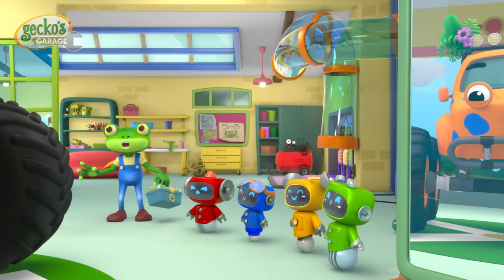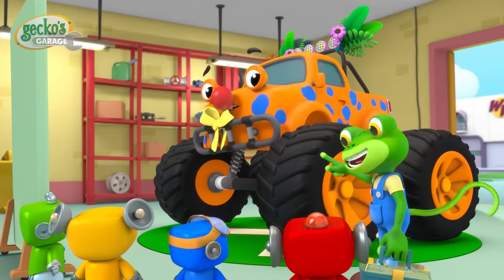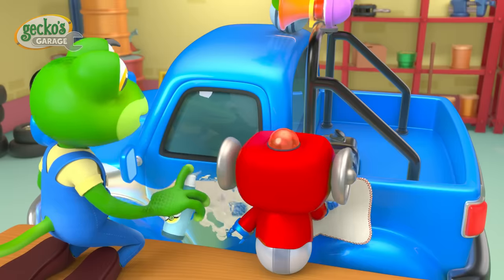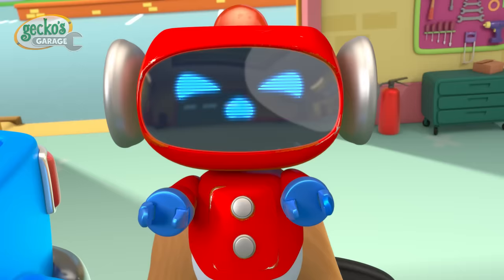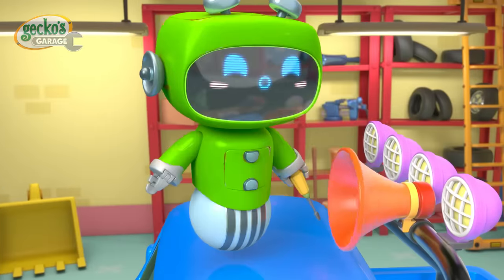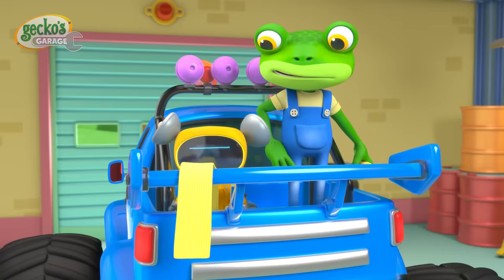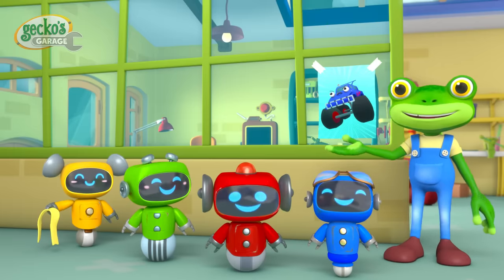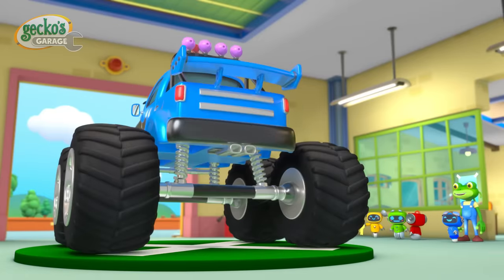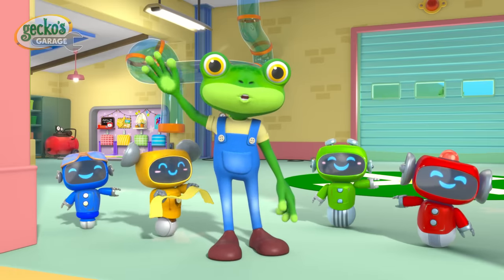My tools. Mechanicals! What have you done? Oh, you all might think he looks great, but it wasn't what he wanted. Don't worry, Max. We'll put you right. Is this what you wanted? Customer here at Gecko's Garage. See you all soon!